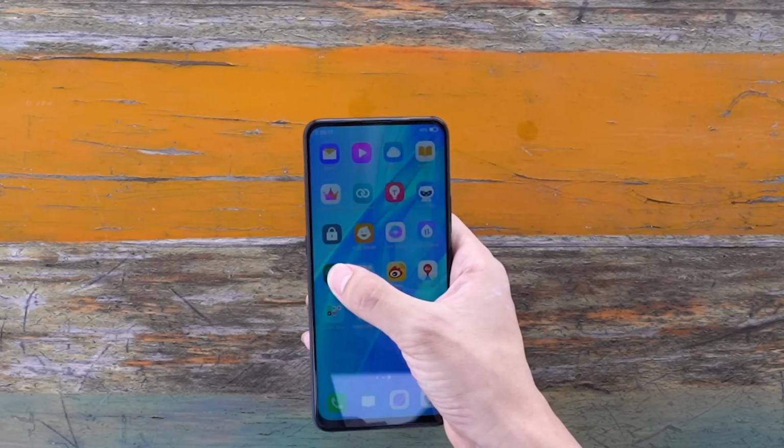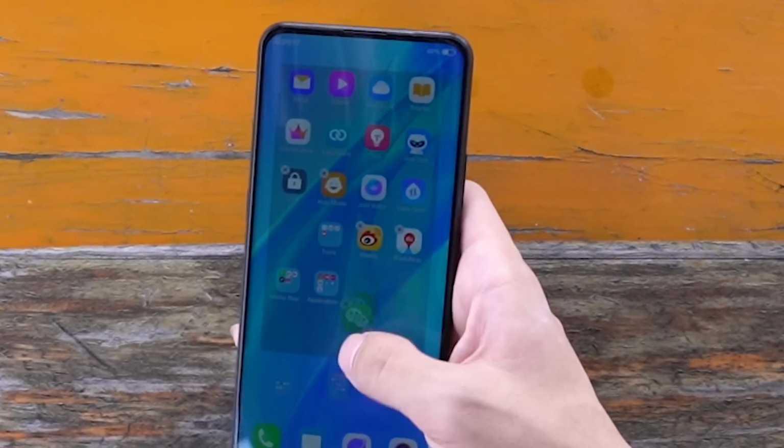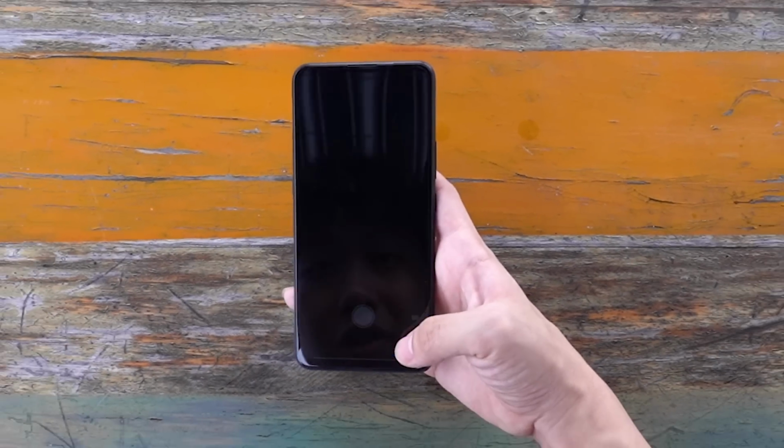In the first step of sliding the app, we can clearly see the ghost shadow when dragging, which is different from the other mobile phones. This time, what disappoints me most is the ghost shadow caused by delay.